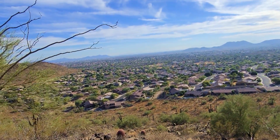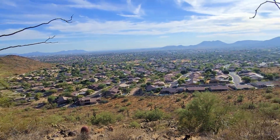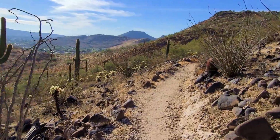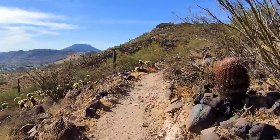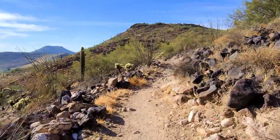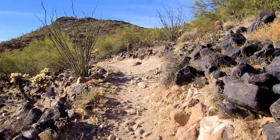You can see downtown Phoenix, Shaw Butte, Pyramid Peak. Gone 2 miles.